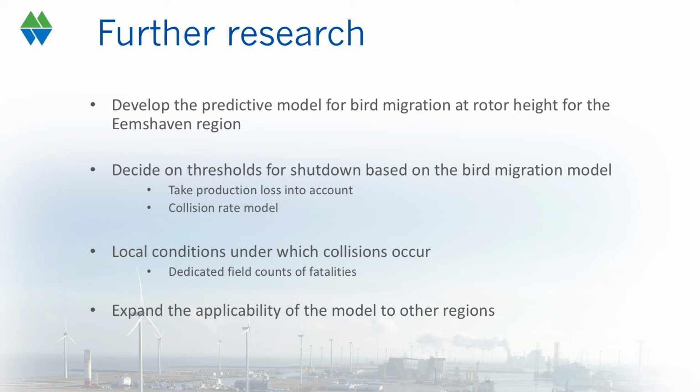This would lead to more or longer moments of shutdown, but with a lower resulting production loss. Additionally, it would be good to also incorporate a collision rate model in the management of the shutdown, with which the predicted migration intensity can be translated into the expected number of fatalities. To be able to do this in a proper way, we need more information on the local conditions under which most collisions occur. To obtain that kind of information, dedicated field counts of fatalities based on a very high search intensity are needed. In the end, there is a clear wish to expand the applicability of a predictive model for shutdown to prevent collisions of migrating birds to other regions in the Netherlands and preferably, if possible, to the entire country.